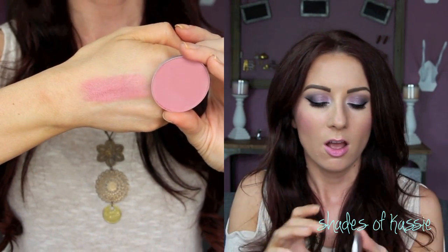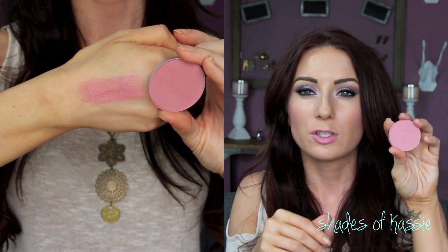I think it's gorgeous. I find when it goes on my skin, it pulls a little bit more of a rosy reddish color, where here I find it's a little bit more mauvey dusty rose. I feel like it has a little bit more red to it when it's on my skin, so I think it's one of those that looks different on obviously different skin tones. So this is super pretty.